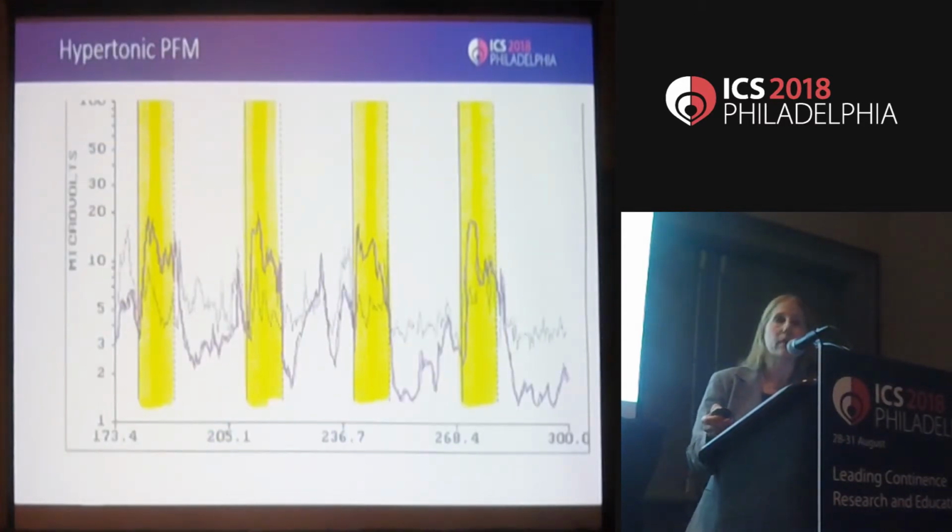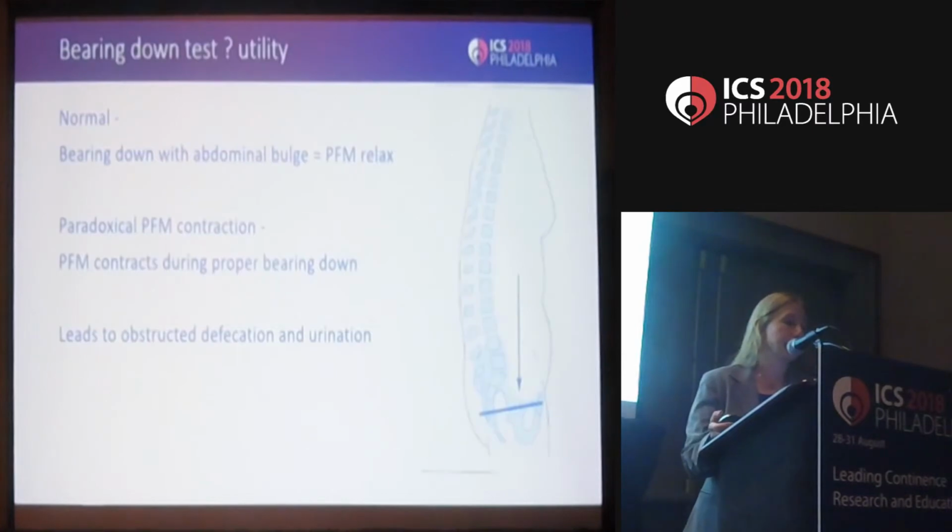Here's a tracing of a hypertonic muscle. In the yellow areas, the patient is being asked to contract, and in the white areas, they are being asked to relax. And you can see the red line is the pelvic floor. This has a difference from this rest to this rest and spikes here that should not be present.